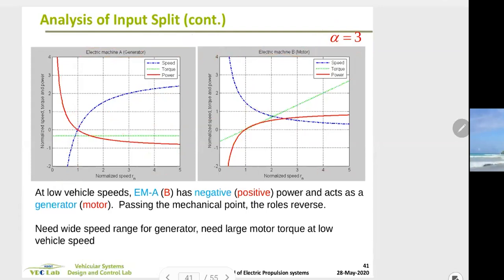And these are the results, right? So normalized speed, torque, and power with respect to Rn, right? So transmission ratio, or you can also think of it as vehicle speed coming in. And you are looking at motor A and motor B behavior at steady state, okay? No battery power, and omega dot equals 0. So we can do this kind of analytical analysis if we make some assumptions. And this is very helpful, right? And you can see how power is flowing.